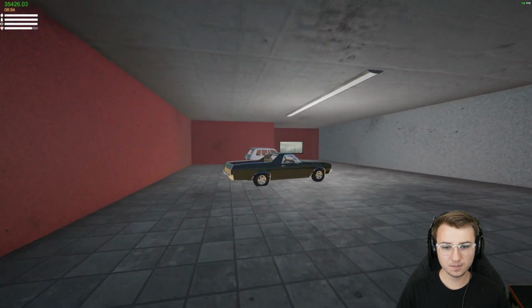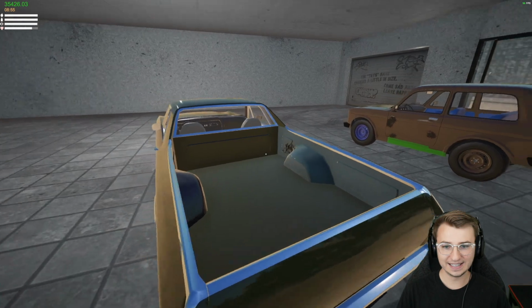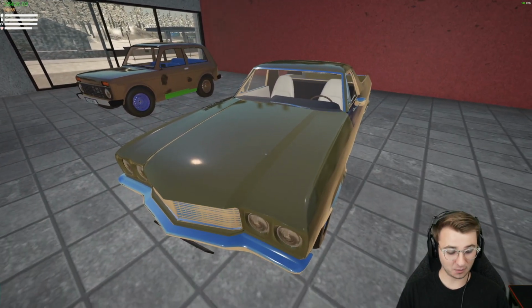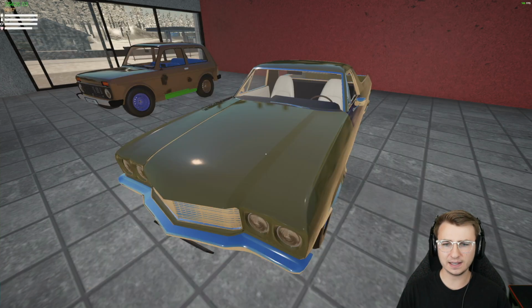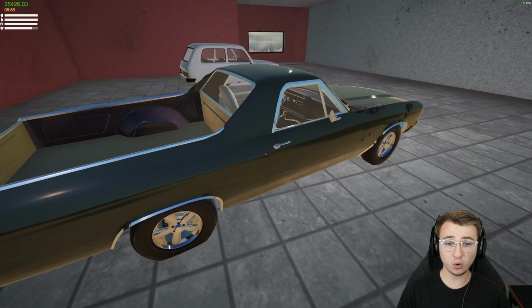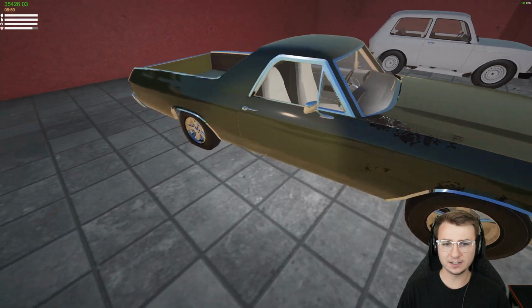Honestly, though, I really wanted to buy an El Camino today, and at the first stop at the dealership, we've got one. It actually looks pretty clean as well. Five stars clean state, only four stars rust. Color condition is three stars, but I think it had a mismatched panel on it. Oh no, this whole side of the vehicle is a different color, unless that's... No, that's just my eyes.